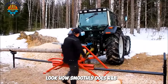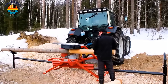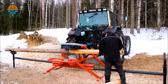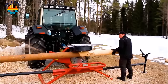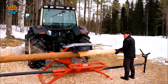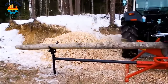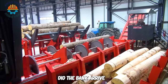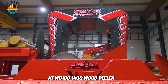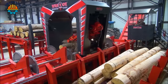Look how smoothly this RMP10 wood peeling machine works. Wooden bark is quickly crushed, suitable for many different purposes. The Debarker Raver WD1400 wood peeler can easily process logs up to 1,400 millimeters in diameter.